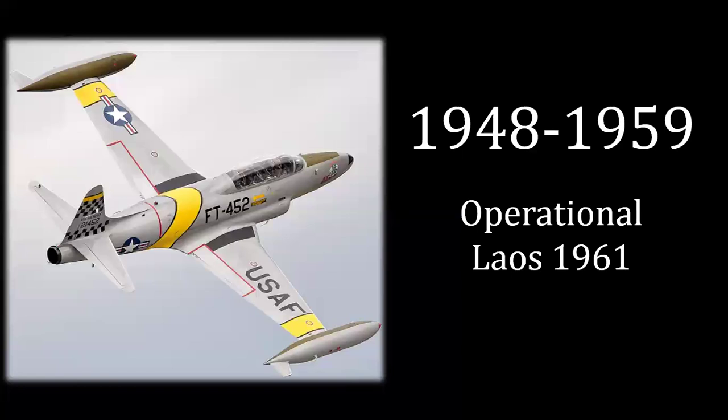Now, the T-33A Shooting Star was in operation from 1948 to 1959. And the United States Air Force found that it was a good training jet, and it was a good jet aircraft for reconnaissance, not a very good jet fighter. And even though it was only in operation until 1959, they were using it off the coast of Laos in Southeast Asia up until 1961.